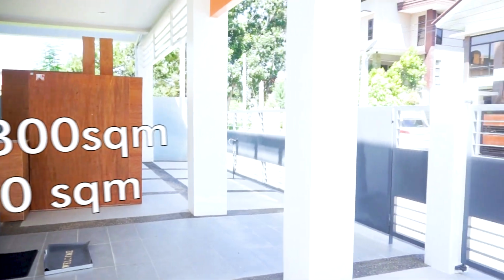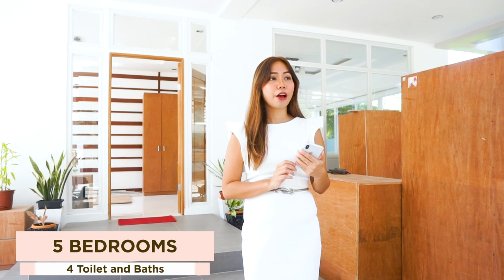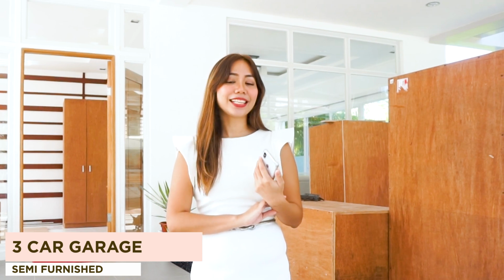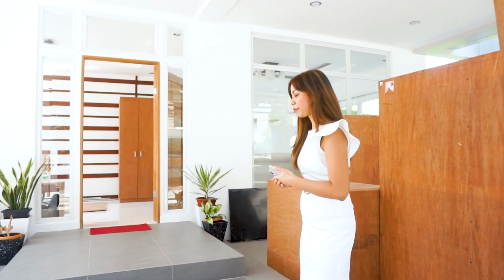So what I like about this house is that it is very spacious. It has an open floor plan and it's all white. So the all white color makes it seem even more spacious. It also has 5 bedrooms, 4 toilet and baths, and a 3-car garage. And it also comes semi-furnished. Another plus about this listing is that it is near the Xavier Estates Clubhouse and Church. So let's go. Let's check out this listing.